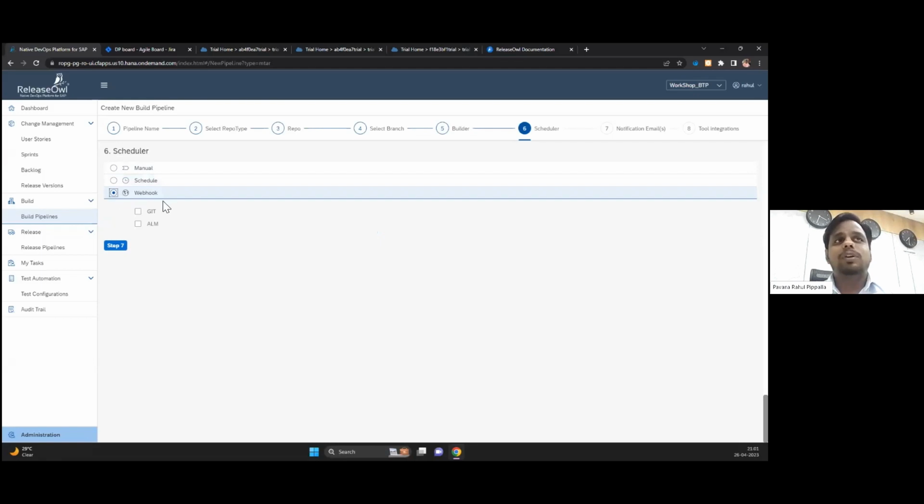Then we have the webhook implementation. Let's say a developer commits his changes to the repository. Enabling the webhook will trigger the ReleaseOwl platform, and once we get a trigger event, we will automatically trigger this build pipeline and the build will be created. In a similar manner, you can also enable the ALM configuration. Enabling this ALM configuration means, with the webhook, let's say you want to trigger a build depending on your Jira status updation.